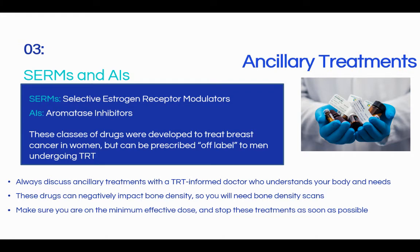Long-term, AIs aren't the best because if you use them from a long-term perspective, they do contribute to osteoporosis, so a decline in bone density. So we typically do not want to see patients on these long-term. However, they can help with mitigating the side effect profiles. Remember, I hate to keep repeating myself, if you are doing microdosing injectable TRT, typically there may not be a need for these. However, if you are seeing side effects, these might be something to look into.